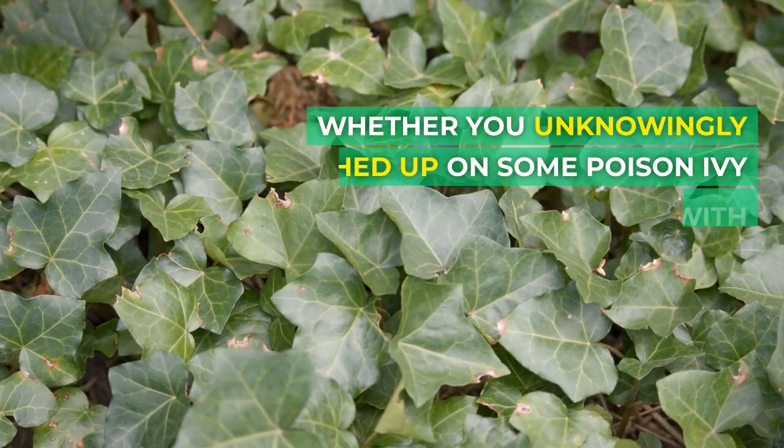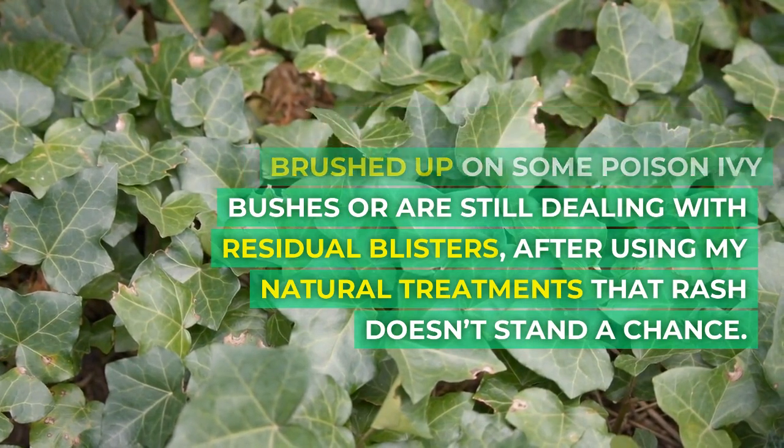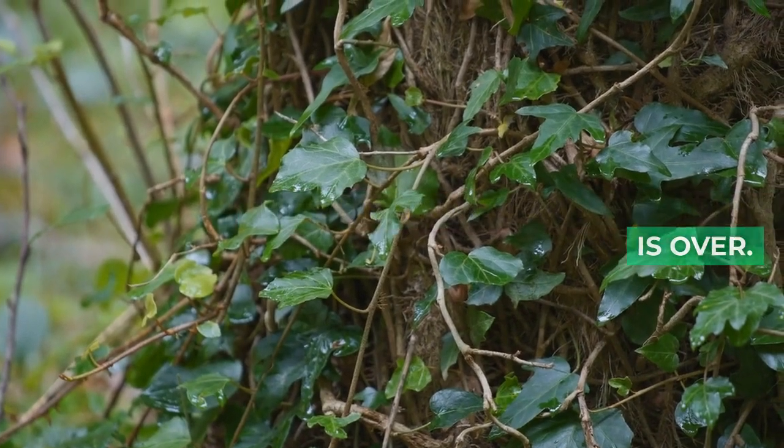Whether you unknowingly brushed up on some poison ivy bushes or are still dealing with residual blisters, after using my natural treatments, that rash doesn't stand a chance. The swelling, oozing and itching is over.